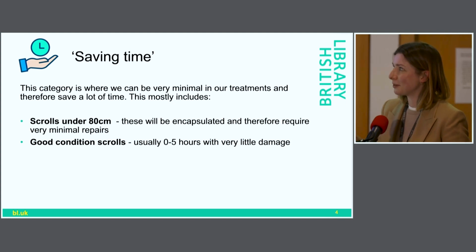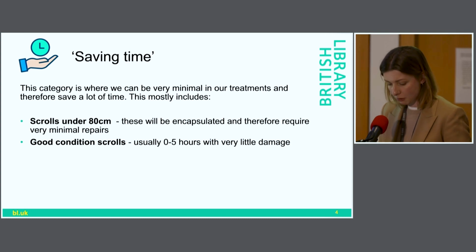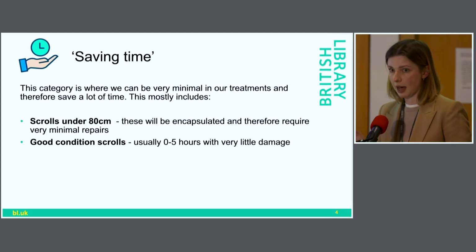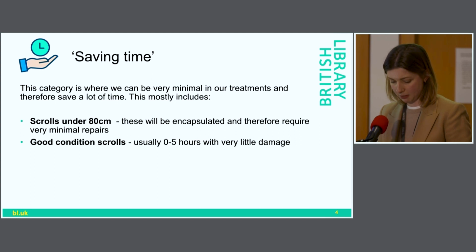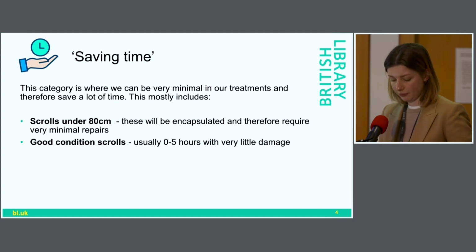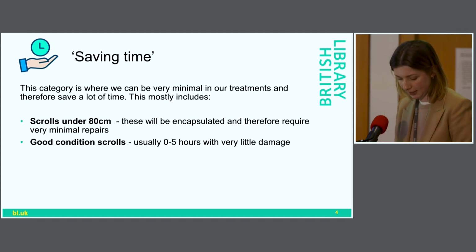So in this category, we have two types of material. Short scroll fragments, usually under 80 centimeters in length, which can be encapsulated in melinex sleeves, and therefore can be treated in a very, very minimal way. And then we have good condition scrolls that have very little damage and usually under 5 hours of treatment time is enough to make them stable and fit for digitization.